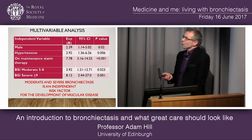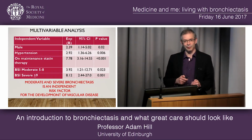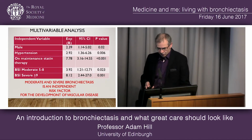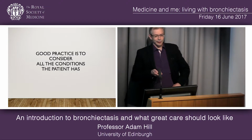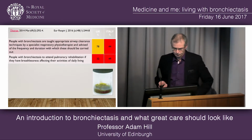And we did what we call multivariable modeling, which is where you put lots of risk factors together to see what are the independent risk factors for developing vascular disease. And we found that if you've got moderate or severe bronchiectasis, you're more likely to develop heart attacks and strokes. So there's now quite compelling evidence that your other conditions are quite important. So, in summary, the good practice, in my view, is to consider all the conditions the patient has. It's not just bronchiectasis, think about all the other conditions.